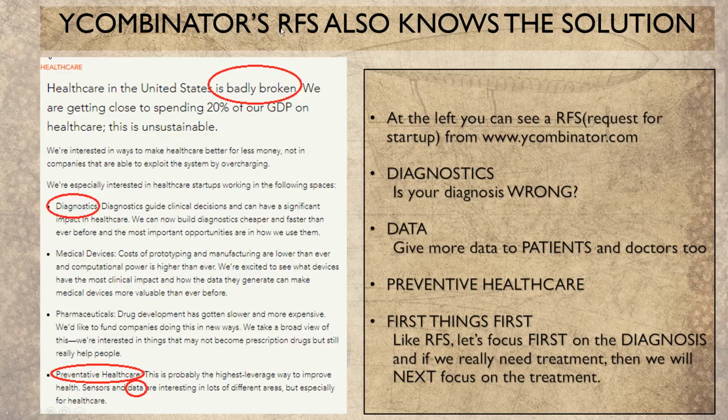Y Combinator's request for startups also knows the solution. They report that healthcare is badly broken in the United States. We need diagnostics, we need preventive healthcare, we need data. At the left, you see an RFS. Diagnostics: make sure your diagnosis is not wrong. Data: give more data to patients and doctors too. Preventive healthcare: first things first. Like this RFS, let's focus first on the diagnosis, and if we really need the treatment, then we will focus on the treatment.